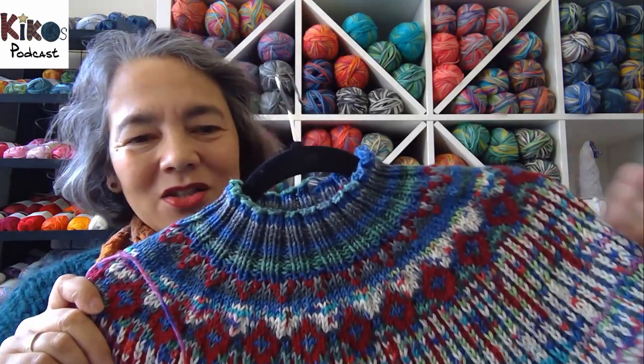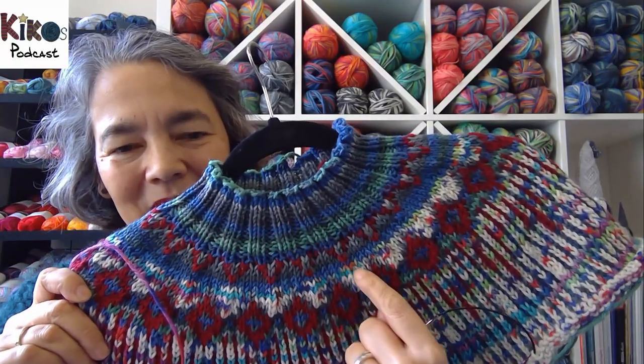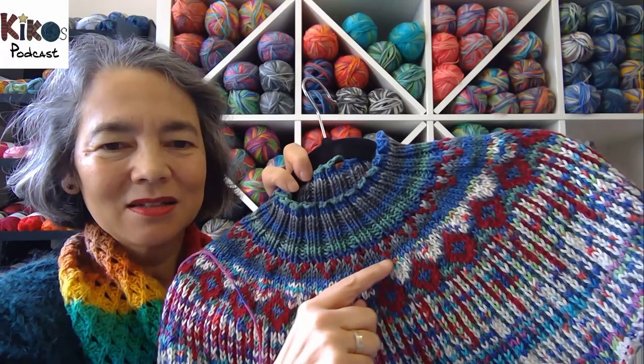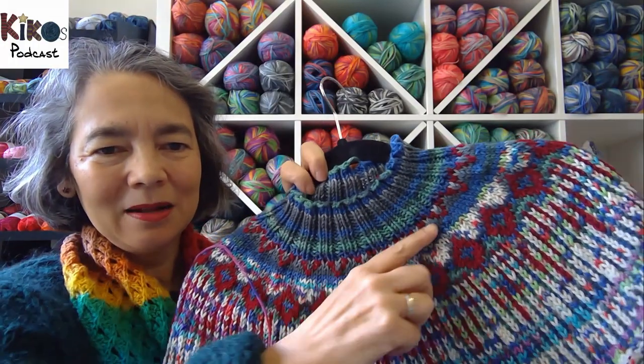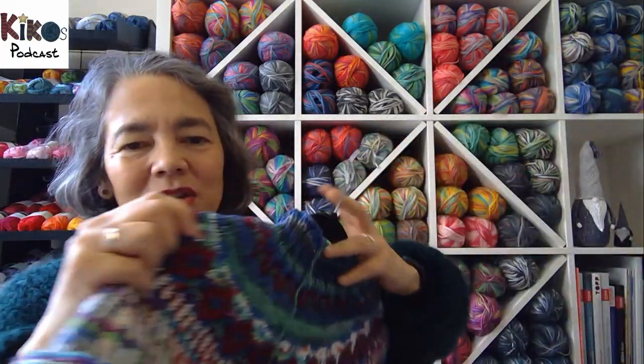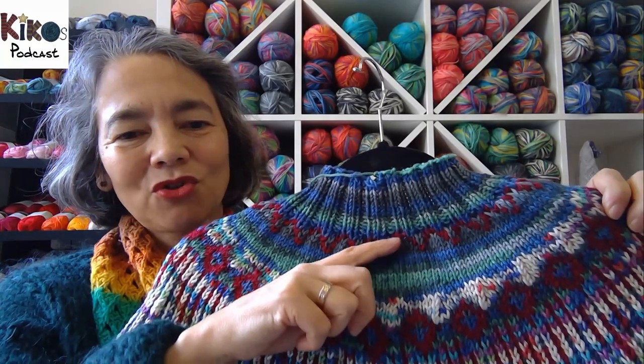I finished the yoke. So last week I showed you all the color work up until here, and then I told you I was going to do short rows, and that's what I did. So there's nothing in between the two patterns here, but here there's already a bit of a gap. And then when I turn it round, you can see this is the highest part of the short rows.